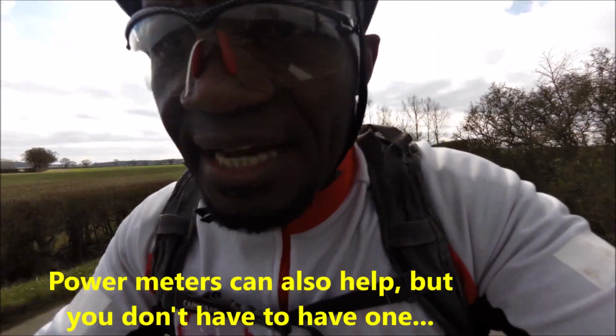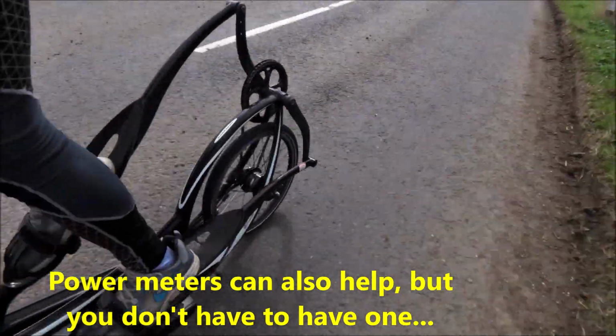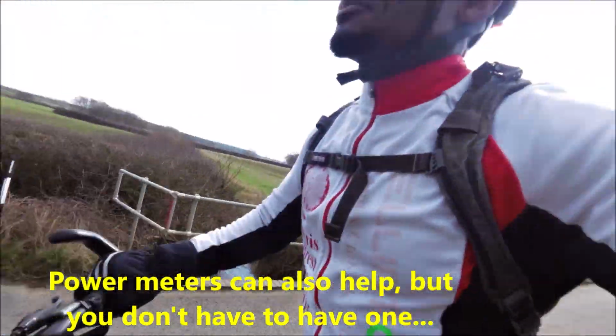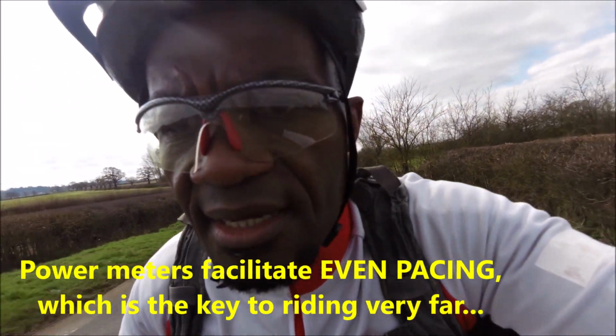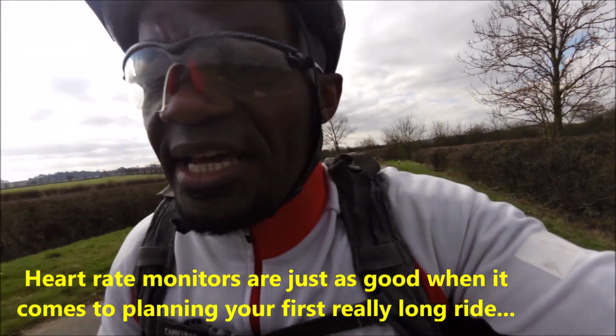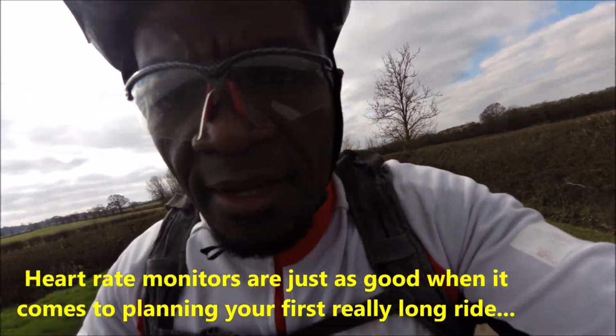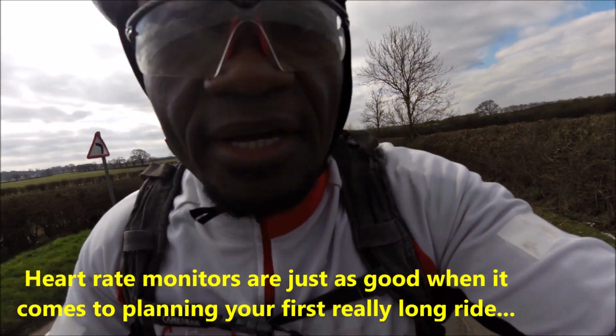Just 10%. I can't put a power meter on this bike. The algorithms are skewed on a long stride elliptical, so you can't. So the only option I could use in that scenario is heart rate. Find your zone 2 and stay in zone 2. It's okay to drop below zone 2 when you're going down a hill.